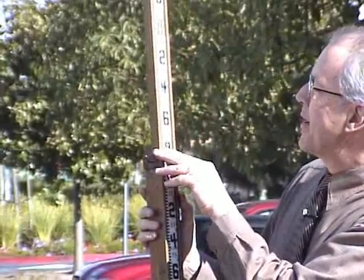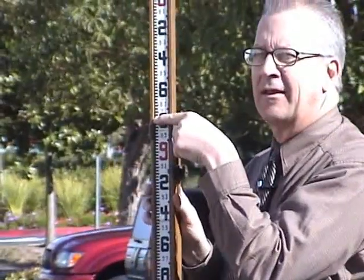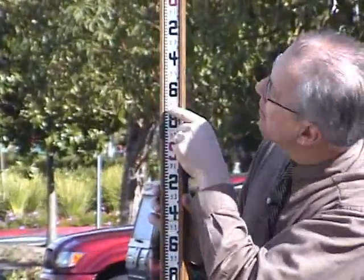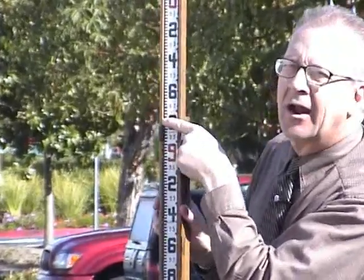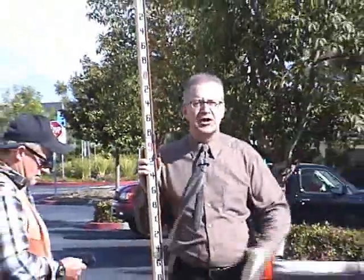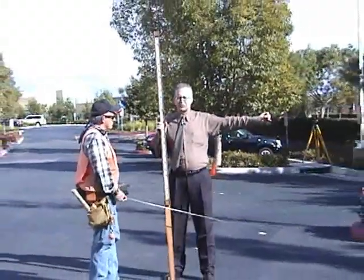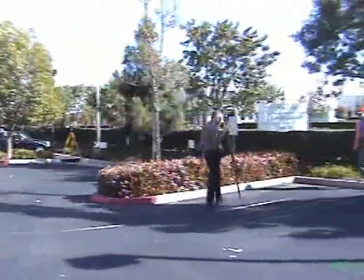All right, 878. Let me point it out to our man here. 878. You see? We got 8 is the red number. Then we have the 7. And then the 8 comes right here, 878. Okay, when I take a cross section, when am I going to take another elevation here? When the grade changes, right? So I'm going to go out here to when the grade changes.